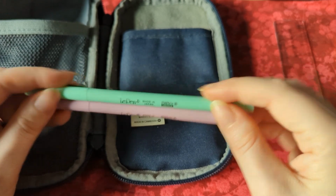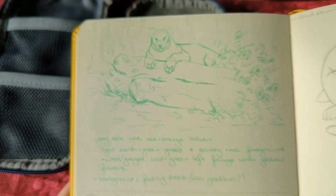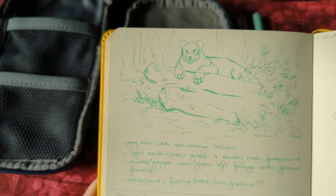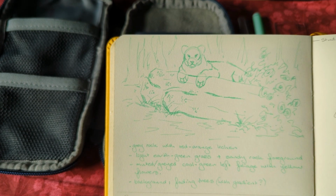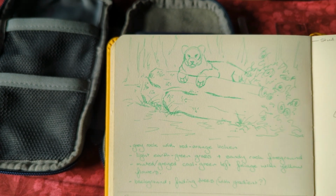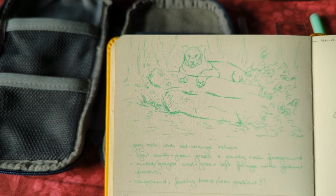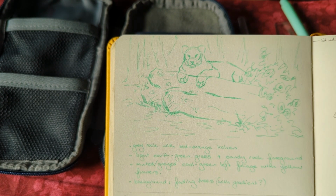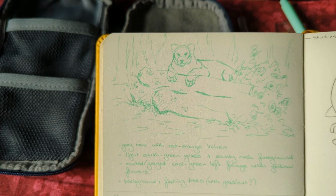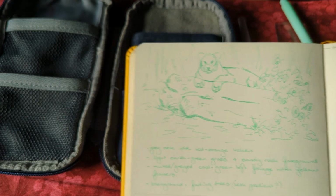I will grab an example of how I tend to use these. There we go. So this is an idea for an illustration that I want to do, and I did it with the mint. I just had an idea, and I knew that I just wanted to get the idea out onto paper, and I didn't want to fuss with it. So I just got the pen and started scribbling out the idea just to get it out of my head. And again, my sketching kit is all about removing as many blocks as possible for me.